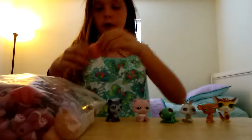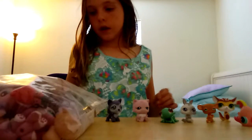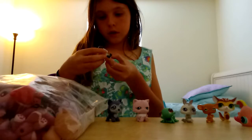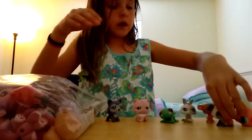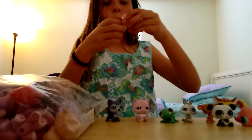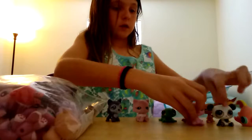It comes with this fish, which I didn't see, but I think I'm going to give it to her. It comes with this panda, which I don't know what I'm doing with because I don't like it in person, but in pictures it looks so good. I kind of might keep it, I don't know. I'm kind of liking it. Next is this pig, which is adorable, and I want it. I'm keeping this one because I just like pig LPS, I don't know.